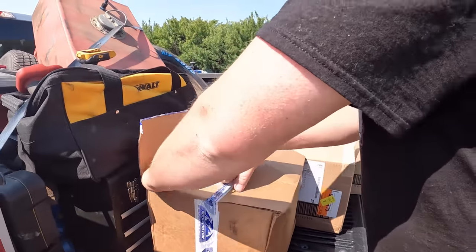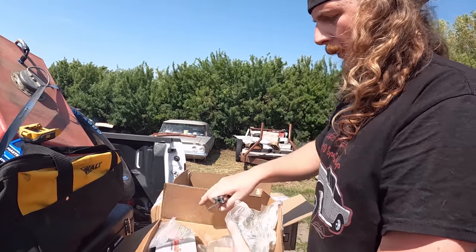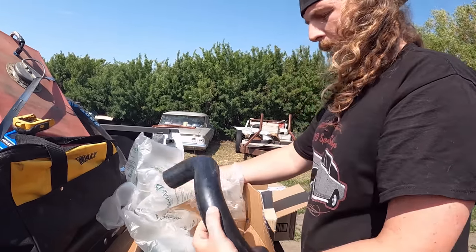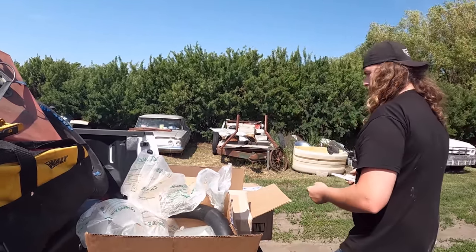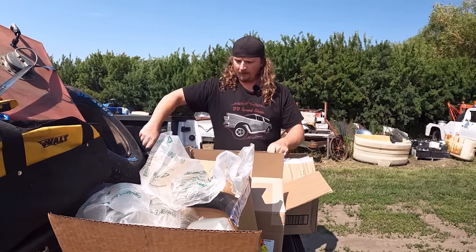Everything was cheap, which was nice. I got alternator, starter, brakes. That's all brakes. Oh yeah, hoses, plug wires, everything. At least that's what I ordered. I don't know what showed. I never even opened this.